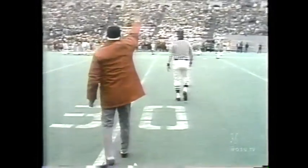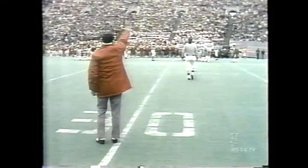Clifford is under some heat here. He has to get rid of the ball as they pressure him. The ball is tipped there once. Now you watch Vince Skillings, 48. He went around the man to get the ball, but apparently they called it interference. And that ball was tipped, Kay. That's right. Now Woody is not very pleased. It's first down at the 29.